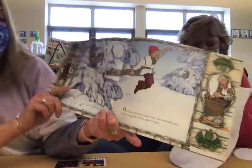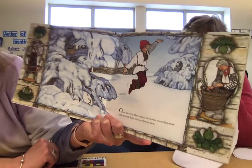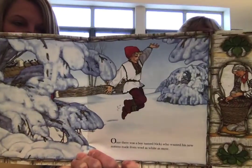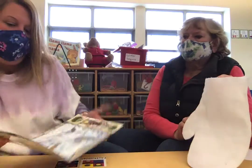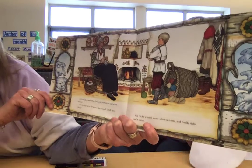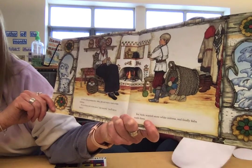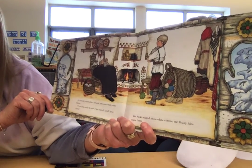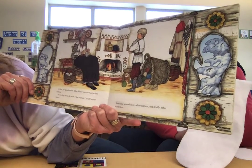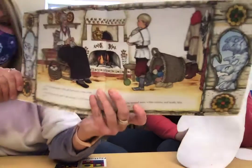Once upon a time, there was a boy named Nicky who wanted his new mittens made from wool as white as snow. At first, his grandmother, Baba, did not want to knit white mittens. If you drop one in the snow, she warned, you'll never find it. But Nicky wanted snow white mittens, and finally, Baba made them.